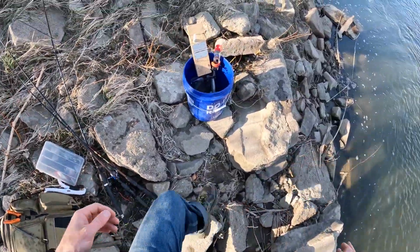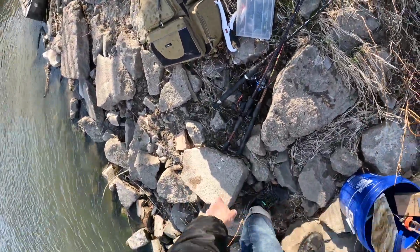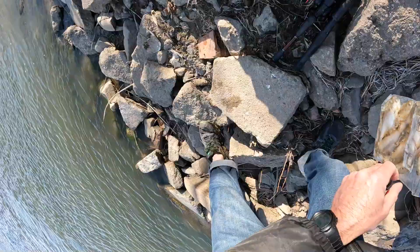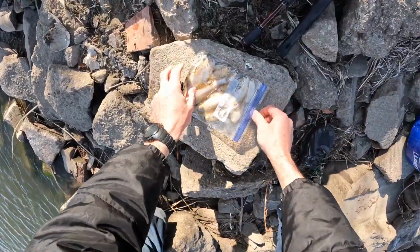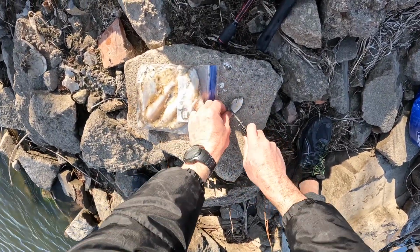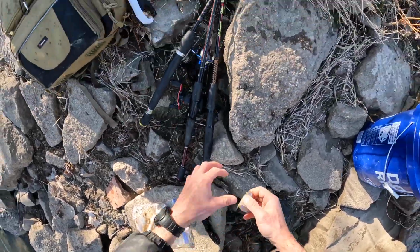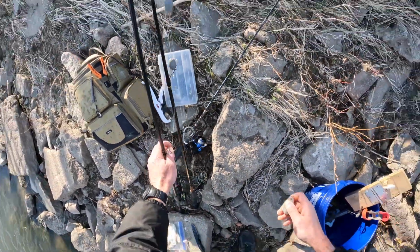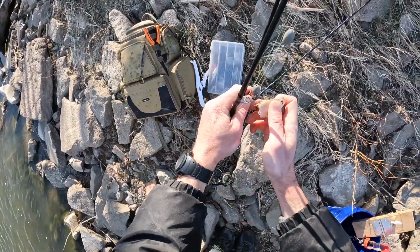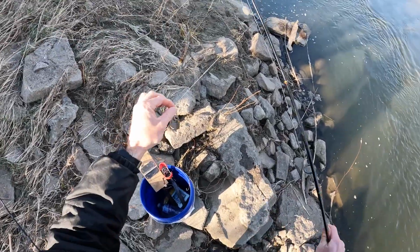All right, I'm anxious to get a line in the water. Been at this a while now and I haven't even casted a line. We got a nice little rock here. Cut up our shad. Just gonna toss one in. Ooh, that's not very big. Frozen, it's not ideal, but it is convenient. All right, just a little chunk.